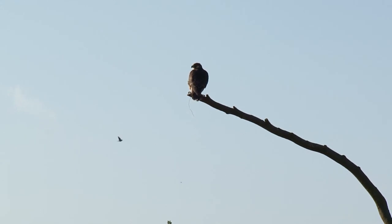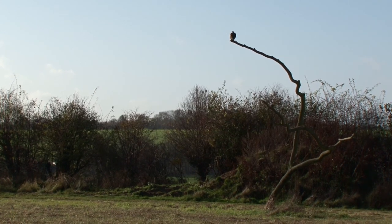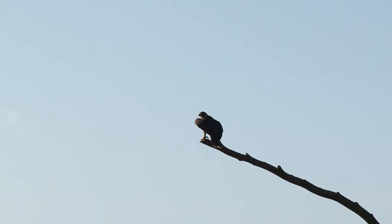Falconers care for all birds of prey. To see injured falcons return to the wild is a demanding but very rewarding task, one that the British Falconers Club can add huge value to.